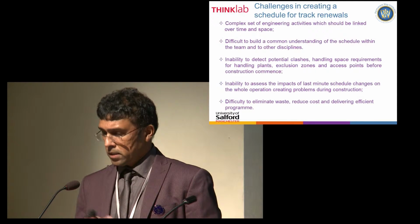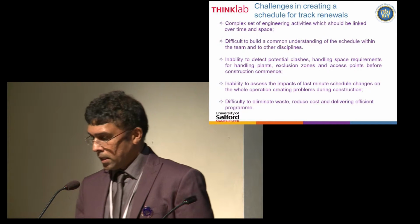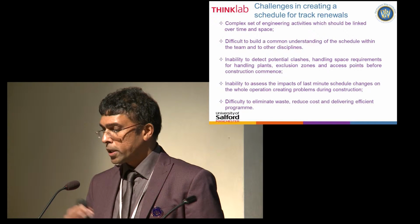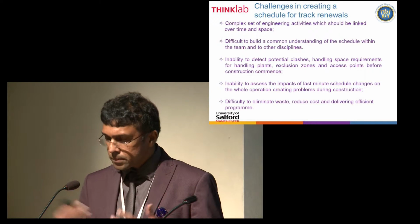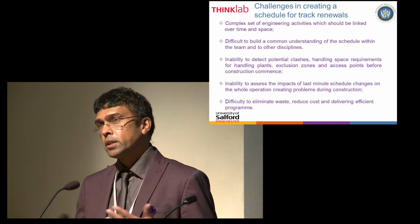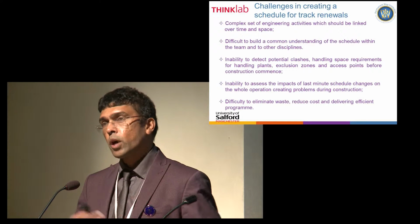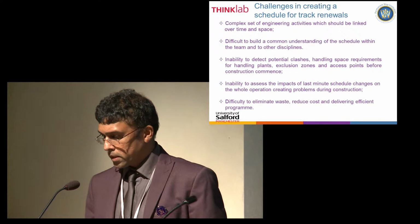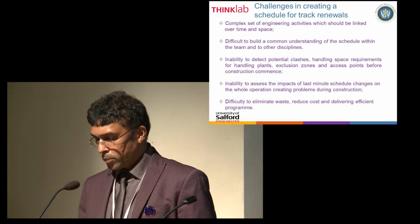Also, current techniques make it difficult to detect potential clashes over time and space, handling space requirements for handling plants, looking at extrusion zones to make sure that you're not risking the activities and so on. So lots of things need to be considered during the planning stage. And sometimes the schedule keeps changing, your design might change, your circumstances might change, so the schedule is changing. So how do you make sure that those changes are, again, checked properly before you go to the construction site? How do you eliminate waste, reduce cost, and deliver efficient programs?